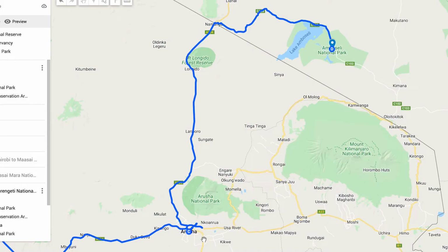From Arusha, we drove all the way back to Kenya. This is where we then carried on to Amboseli National Park. I will say that our time in Tanzania was way too short. I would definitely spend way more than a week there next time. And in your case, I would recommend the same.